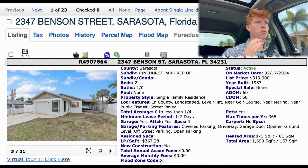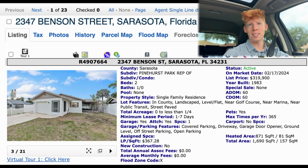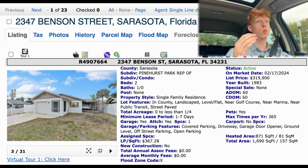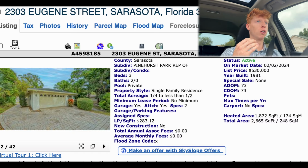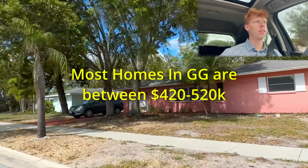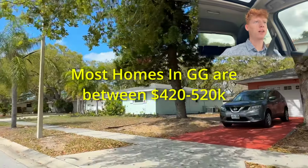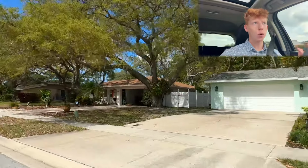$537,000, ranging from 2-bed, 1-bath, 900 square foot homes for $319,000, all the way up to 3-bed, 2-bath, over 1,500 square feet of living space for $520,000. In Gulf Gate, the majority of the homes though are listed between the $420,000 to the $520,000 mark. So what makes Gulf Gate so affordable?